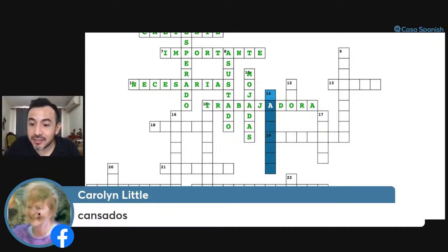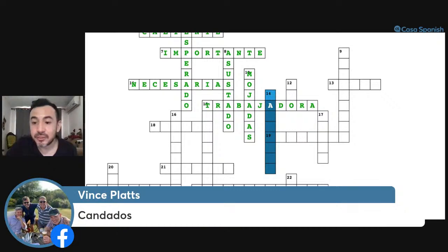Now, actually, this word was just a typo. I know, but candados means locks. Like my bike needs a lock. Mi bicicleta necesita un candado. But yeah, the word we're looking for is cansado. But nevertheless, it does exist. Excellent. Let's put it there. Cansados.